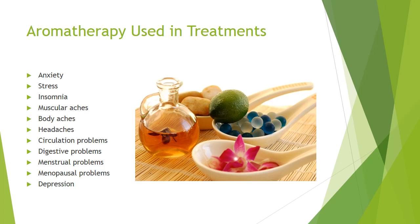Aromatherapy can be used as treatment for such ailments as anxiety, stress, insomnia, muscle aches, body aches, headaches, any type of circulation problems, digestive, menstrual, or menopausal problems. And finally, for depression. A study found that women with depression had their sense of smell affected. It added that women who received aromatherapy and suffered from depression may benefit from this type of treatment.